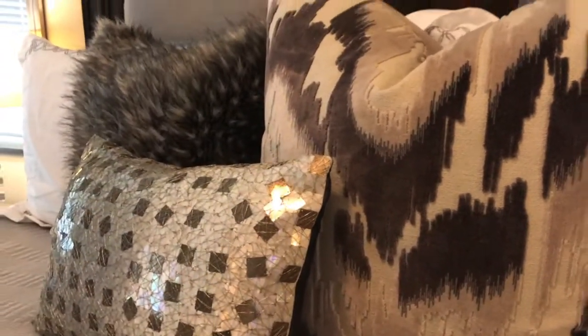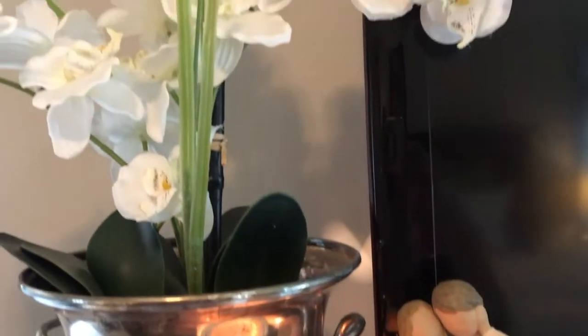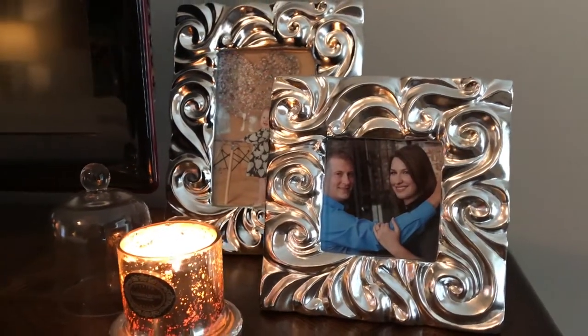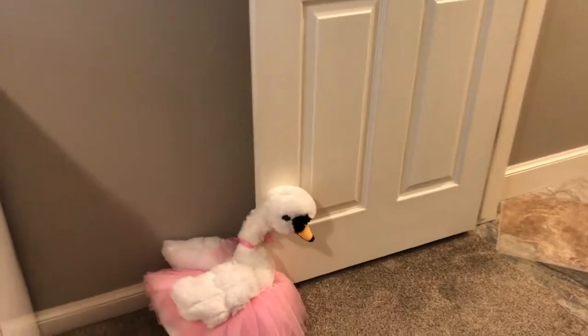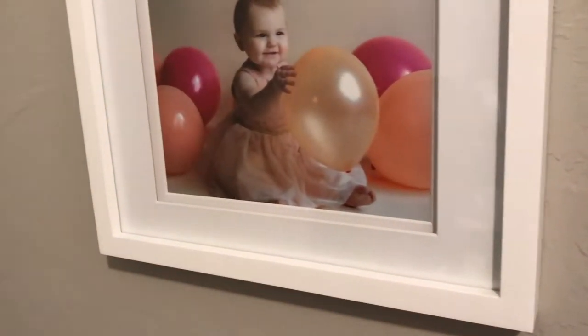So I wanted to do a 1-year home tour. This is not to brag in any way. It is really just to show you guys what I think maybe the average person could get done in a year, so you don't feel so bad if you haven't gotten your house perfect in a year. Just a reminder that it is a process to get everything ready when you make a home.